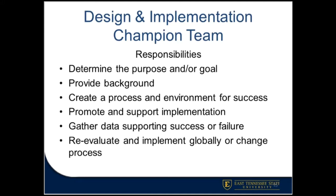Because with any champion team, we start small and incorporate something into a smaller group, and then if it was a success, then we push it out globally. But if it failed, or if we need to make tweaks, we change that process. The champion team's in charge of changing that process, trying it again, and then reevaluating it again.